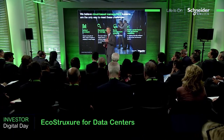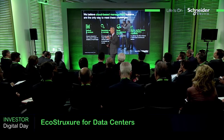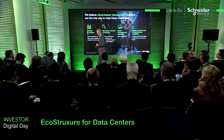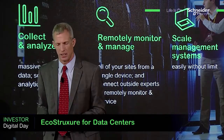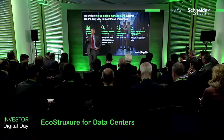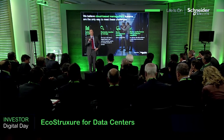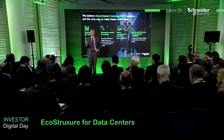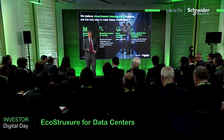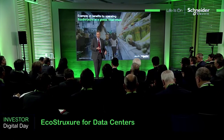Right? No matter what, we can never hit the scalability. It's always a challenge in this industry. When we go to a cloud-based system, you don't have that limitation because you can scale easily without limit. And ultimately, what that gives you is being able to use big data analytics and be more predictive and give better information. Less data, more information, and spotting trends.